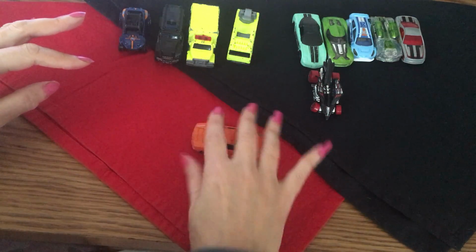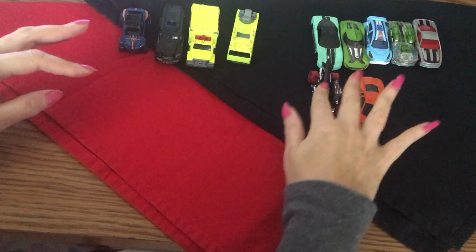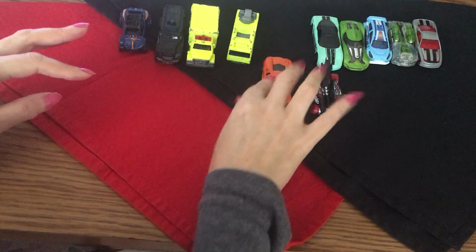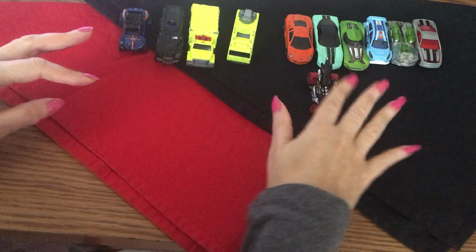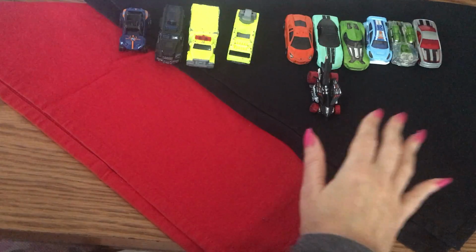We're getting to be, this is starting to look like a rainbow a little bit over here. Rainbow of cars. A little bit. Okay, let's look at the next one.